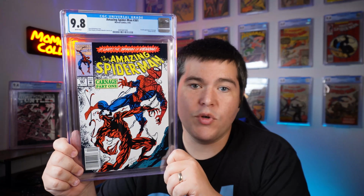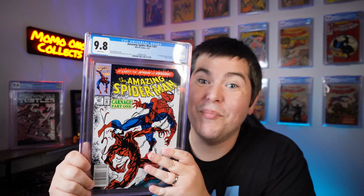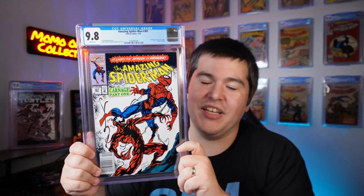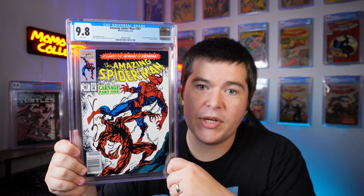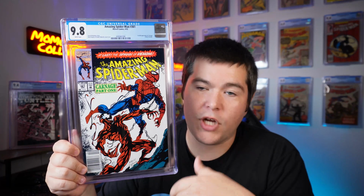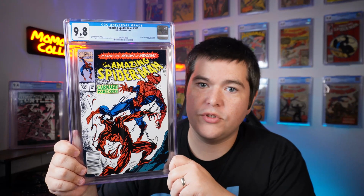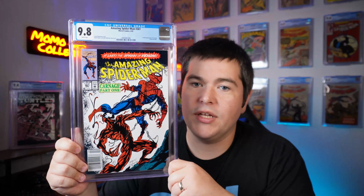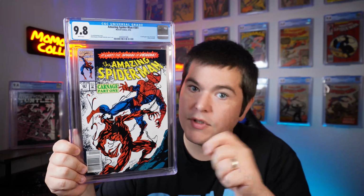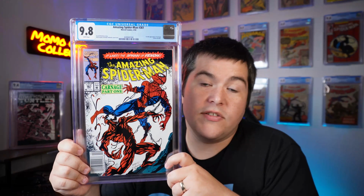Because every time you go up a grade, regardless of if it's by 1, a 0.5 or a 0.1 in this case, which, again, how does that make sense? But anyway, anytime you go up a grade, there are going to be significantly fewer comics in that condition, because it's rarer for comics to be in mint condition, right? I mean, they survived being in a shop, or being in a rack, or being in the mail, they survived being sent to CGC, they survived signatures, whatever, right? So yeah, there are magnitudes fewer 9.9s than there are going to be 9.8s.